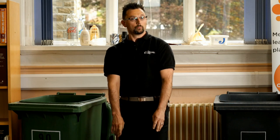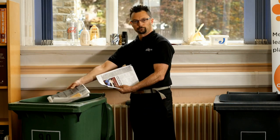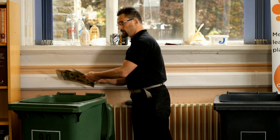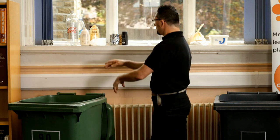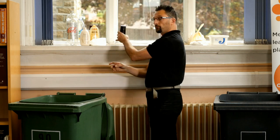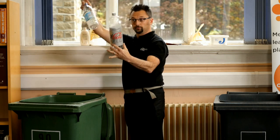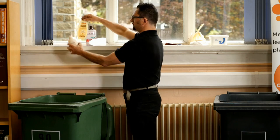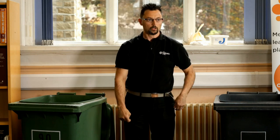Your green bin must only contain these items: paper, magazines, cardboard, books, tin cans, deodorant and plastic bottles. Please remember to rinse your plastic bottles and cans before they're put into the bin.